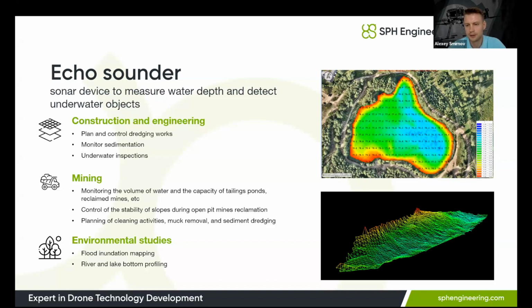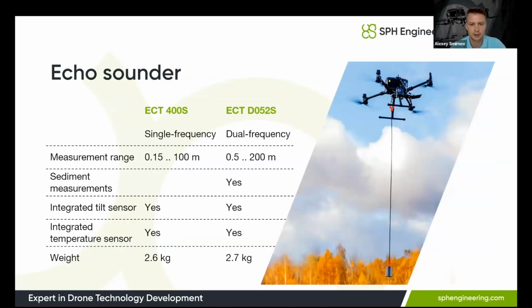And actually a lot of applications in hydrography and construction projects. As I said, you can monitor the volume of water, and for instance, for tailing ponds, you can plan your cleaning activities, dredging activities, perform underwater inspections, and use it for flooding control and flooding prevention. Here we have two sensors, single frequency and dual frequency.